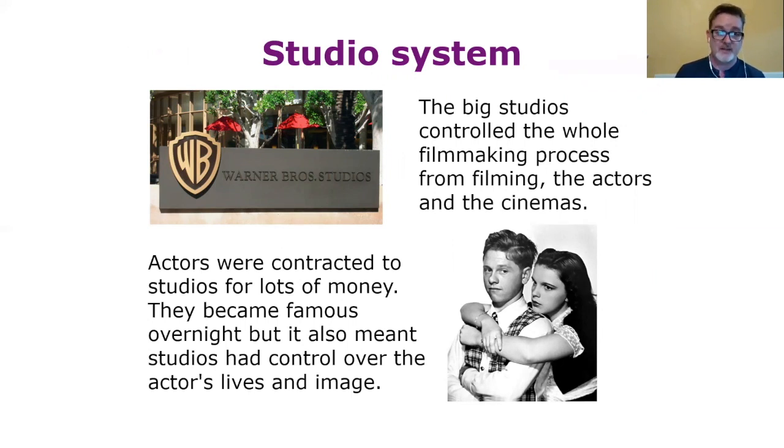And actors were contracted to studios for lots of money. They became famous overnight, but it also meant that studios had control over the actors' lives and also over their images, something which has only recently changed in the last 20, 30 years.